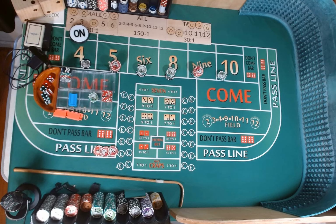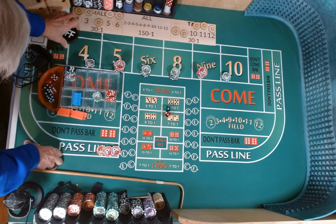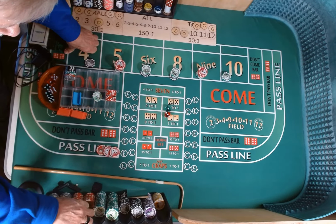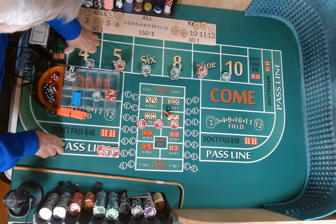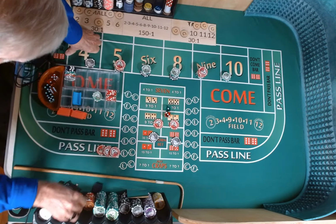Dice are out. 3, 2, 3, 2. 1, 3, 4. Point is made. Puck is going to come off. We're going to win $15 on our pass line. We have $100 on the 4. That's going to pay $200. It's going to cost me a $5 vig.